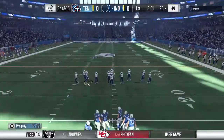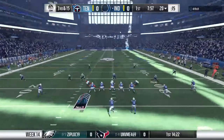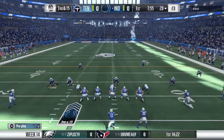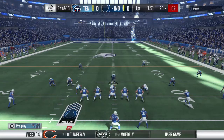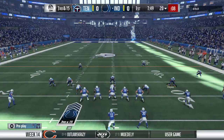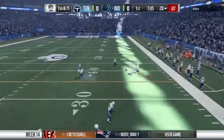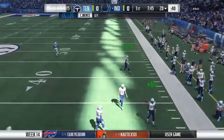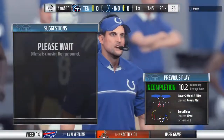I don't think this is the script they had in mind for their opening drive. This is 3rd and long. From the gun, it's Wentz. And incomplete. The contact made the ball roam free and brings up 4th down.